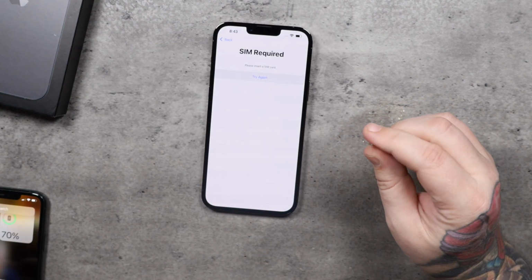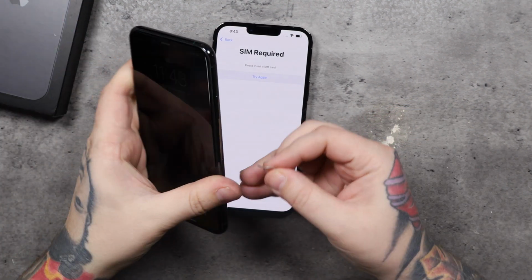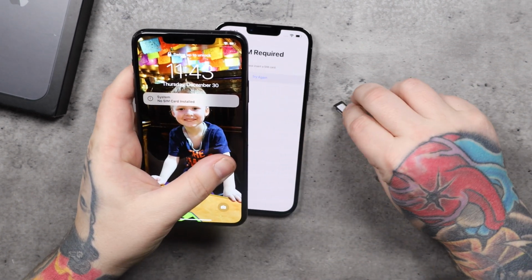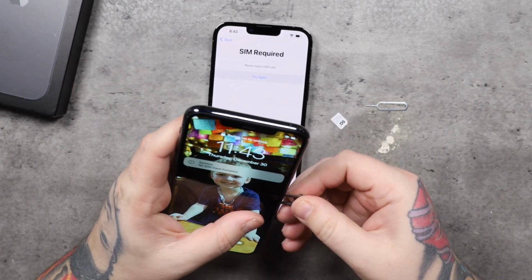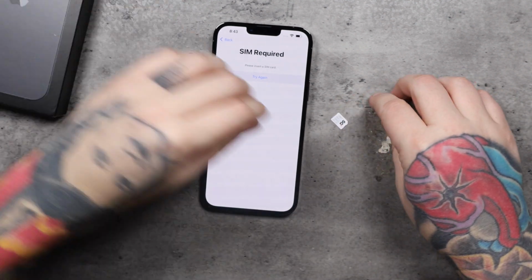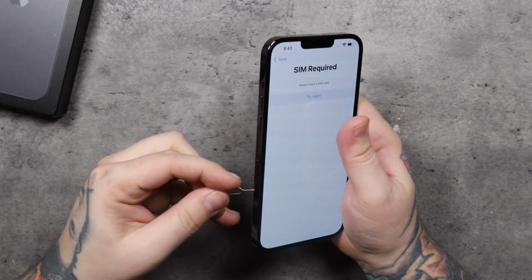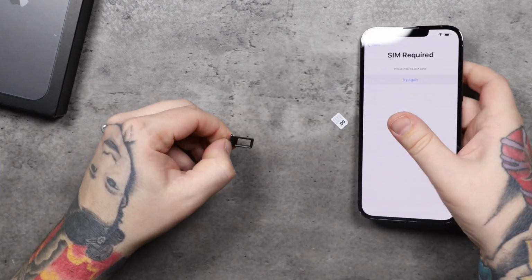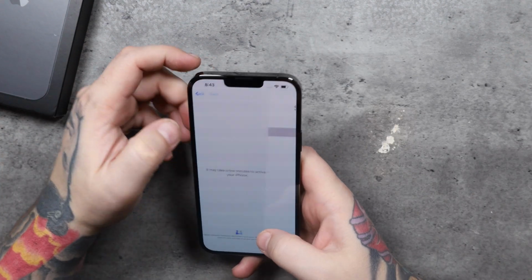So it does require a SIM card to activate. So I'm gonna pull my SIM card back out of my 11 Pro Max. Still have my 5G SIM card from the 13 Pro Max from before, so we're just gonna use that one here. All right, SIM card's active.